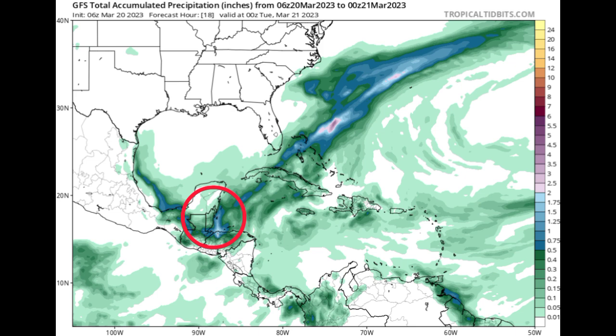We see just off the coast of Belize into Honduras and even into parts of Guatemala and Mexico, especially where we have those lighter shades of blue. But where we see those greens, nothing too intense, but maybe even heavy showers at times. We see some of those green shades for Jamaica, also for Hispaniola, and for the Lesser Antilles as well. So you guys might receive a bit of rainfall activity as we head throughout today.